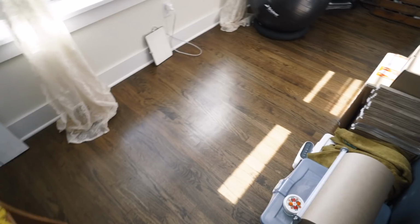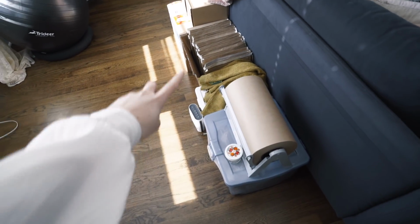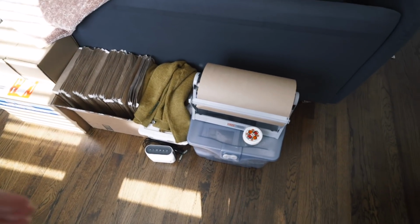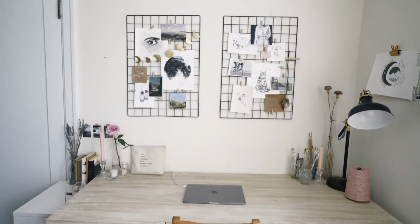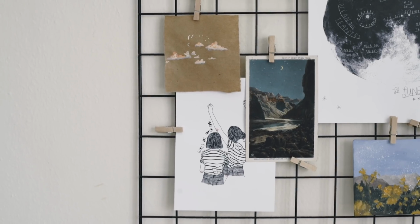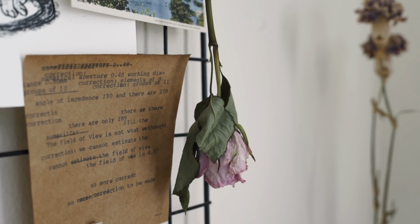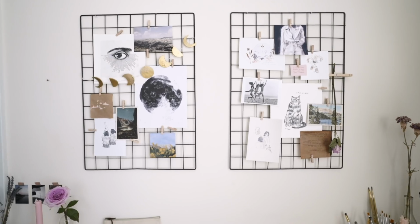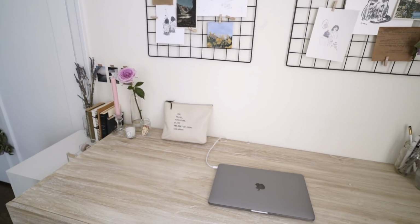So it is a little messy back here. This is all stuff from my shop, which I just haven't really found a great way to organize. Over here is my desk. I found these metal grids on Amazon and I've just hung up some of my own art and then also a lot of art from other artists, which just inspires me and I love having it above my desk.